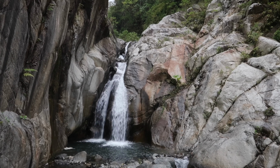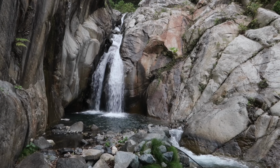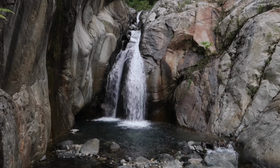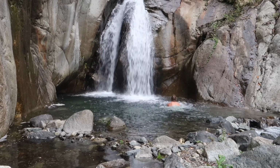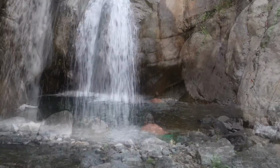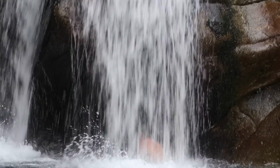We walked about 50 meters up the stream where we found another bigger waterfall. So even though the water was freezing cold, me practicing cold showers gave me enough experience to go in this cold water again. This is what I live for, connecting with pristine nature like this, swimming under the waterfall and just living in the present moment.